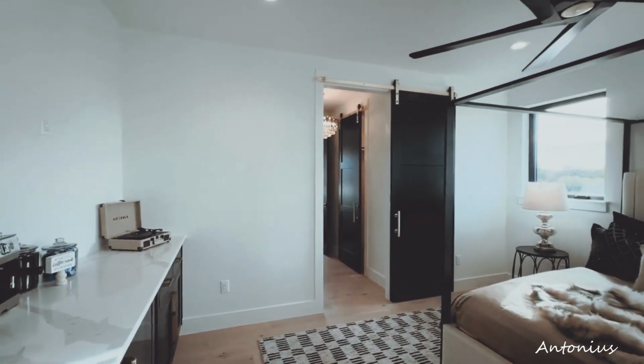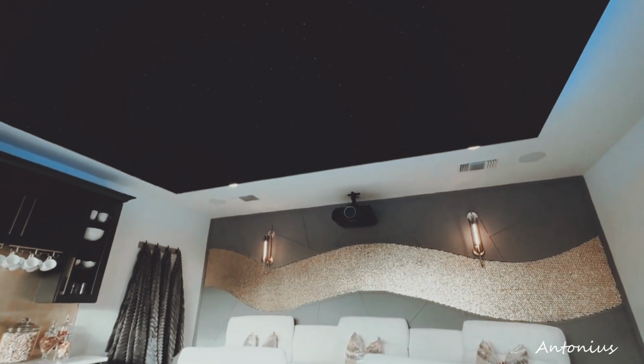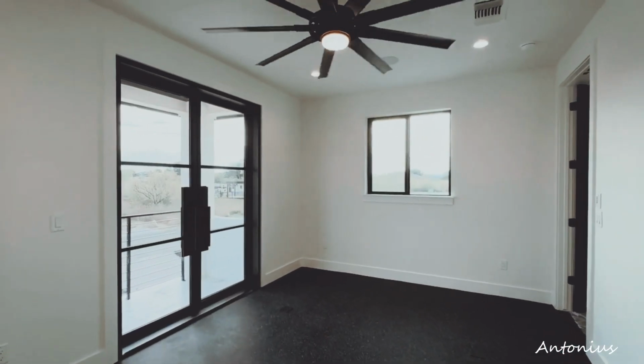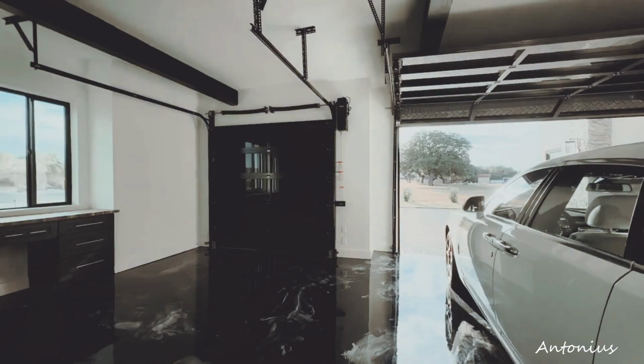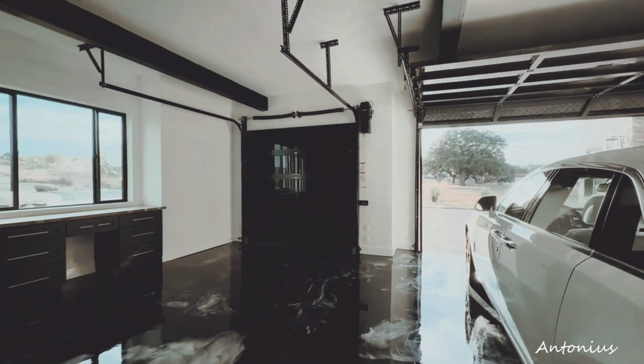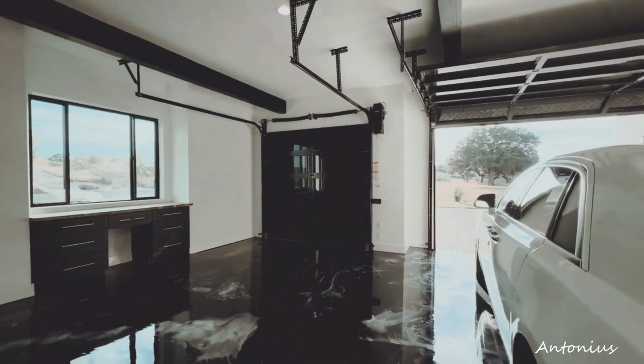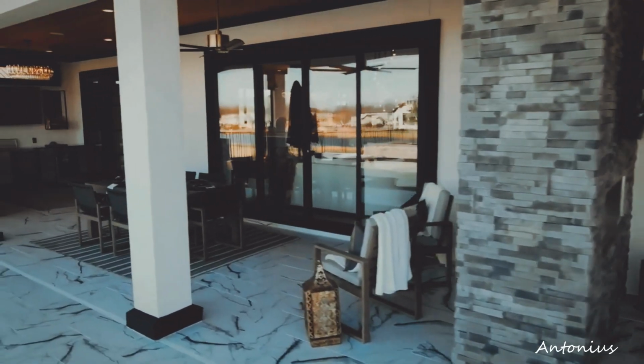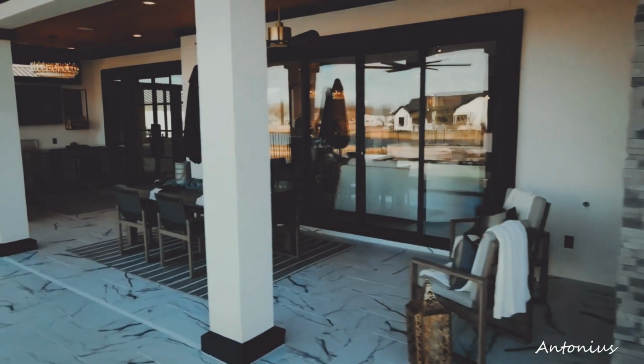Outdoor living spaces further enhance the appeal of this Kingsland residence. A well-designed patio or deck area invites residents to enjoy the Texas weather and the beauty of the surrounding landscape. Whether for morning coffee or evening gatherings, these outdoor spaces contribute to a lifestyle that seamlessly integrates indoor and outdoor living.